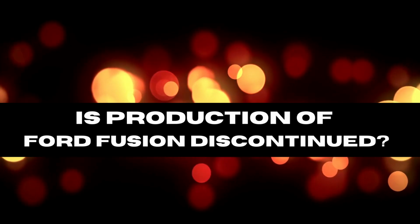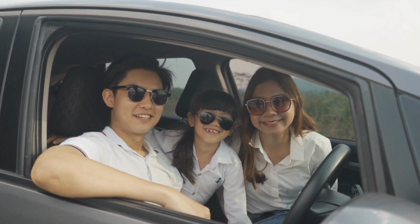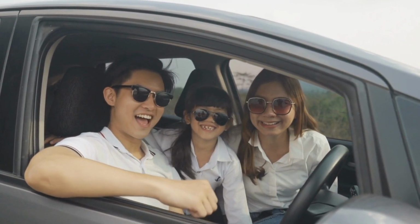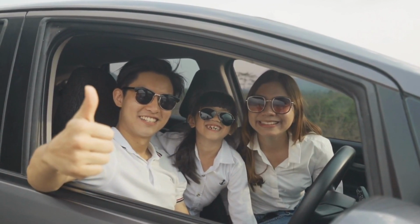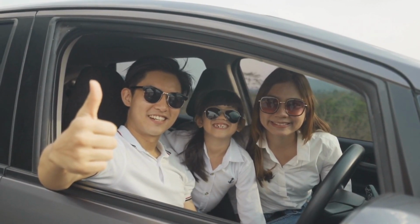While discontinued in 2020, Ford may bring back the Fusion someday. For now, a well-kept used Fusion makes an affordable and reliable family car. There you have it, the key facts on how long a Ford Fusion typically lasts and how to get the most years out of yours.